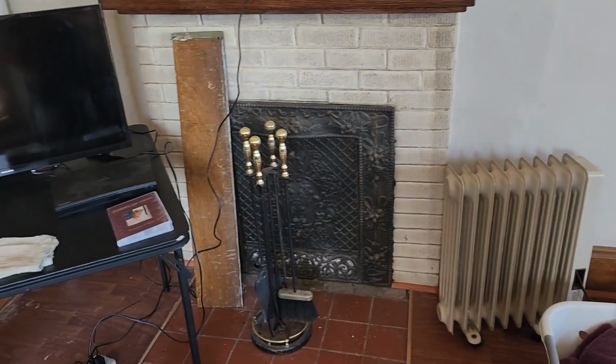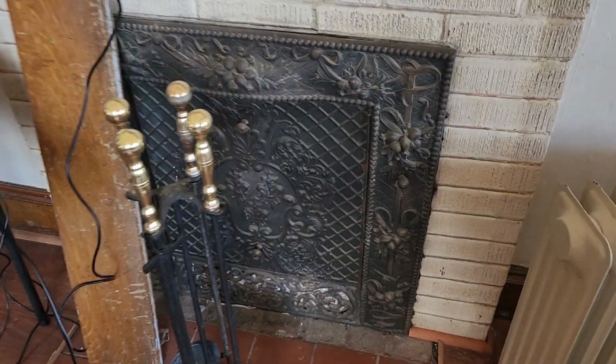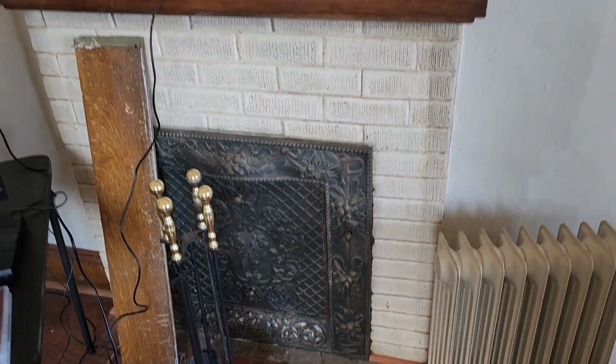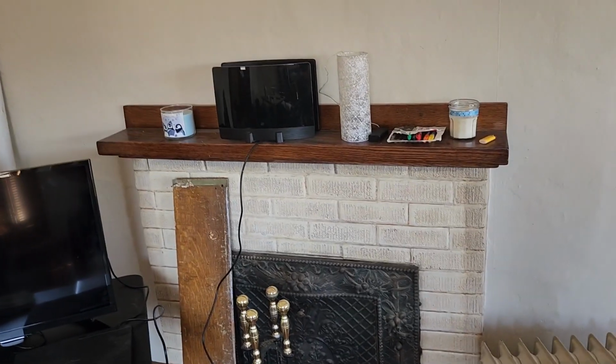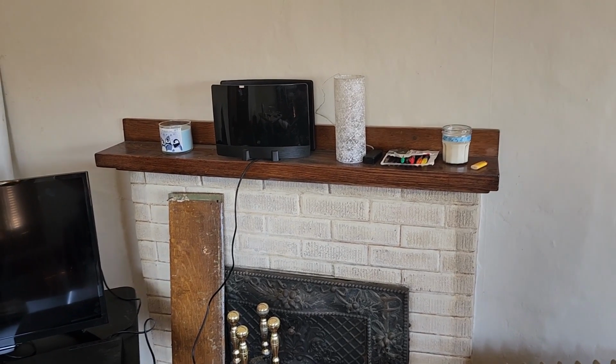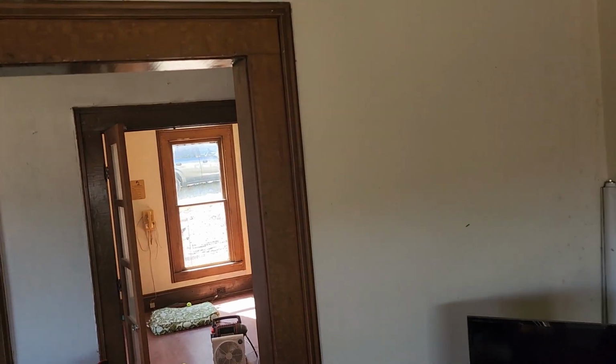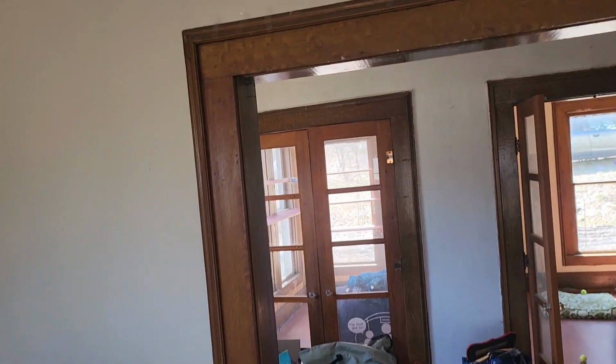But I got a fireplace. Look at that beautiful fireplace grate. Isn't that awesome? That's just the kind of stuff I would never want to get rid of. That is going to be inspected next week, but we do believe that she used it, so it should be in decent shape. Again, just all really cool trim. The walls are definitely going to need some attention. What I decide to do about that, if I put in drywall or something else, we will just have to wait and see.